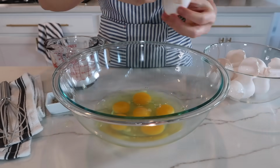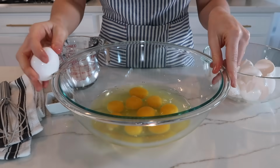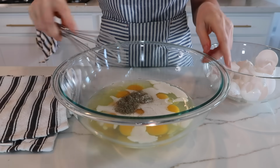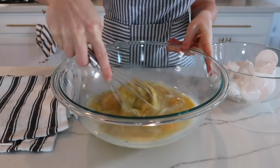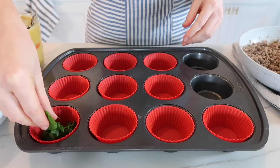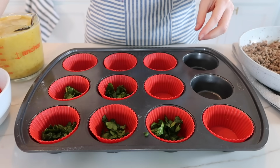And next I'm gonna add 10 eggs to a large mixing bowl, along with half a cup of unsweetened almond milk, 1 teaspoon of sea salt, and half a teaspoon of black pepper. Go ahead and whisk that all up until the egg yolks are fully broken down and everything's mixed in. And now I'm just gonna layer the ingredients, starting with the chopped spinach at the bottom.